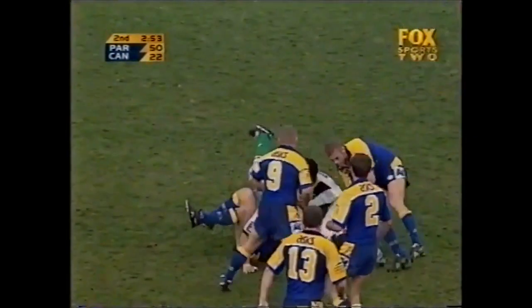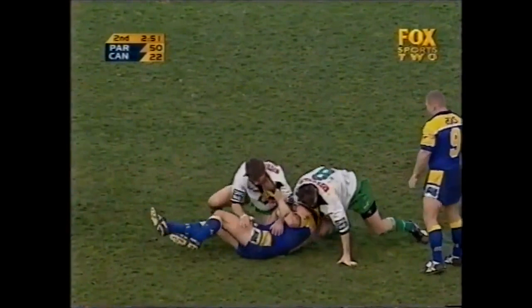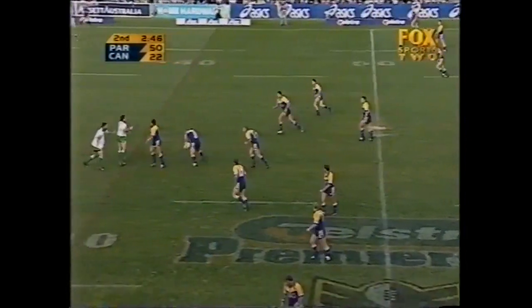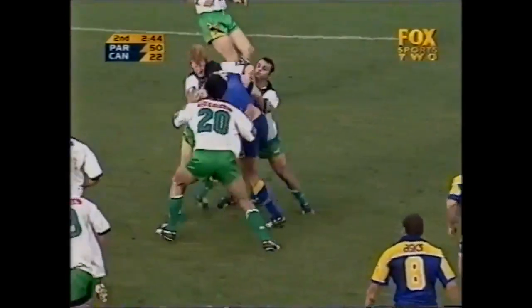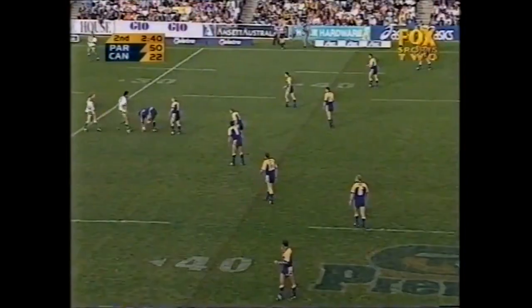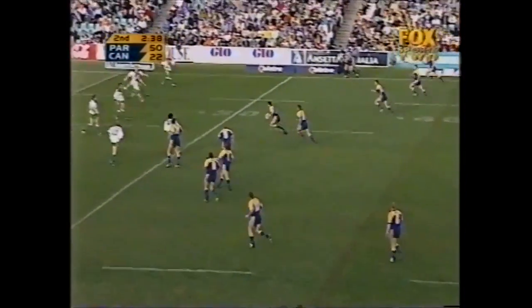Kalis driven back in solid defence this time. Hold now, Canberra, hold. And very slow to the feet to play the ball. Lucky not to concede a penalty. The Raiders. It's now Jason Kalis, 32 metres out from the line. Taylor.